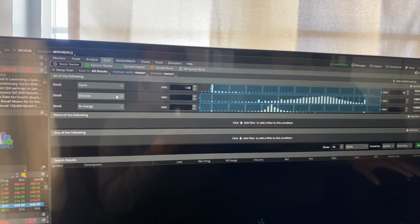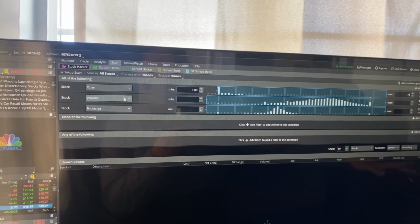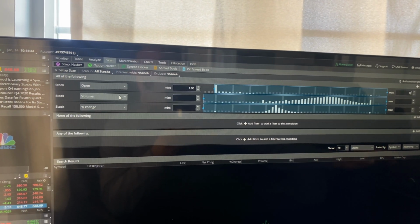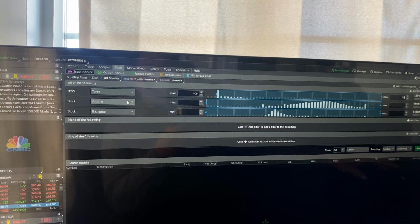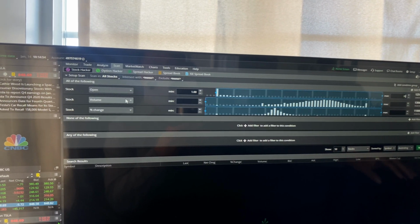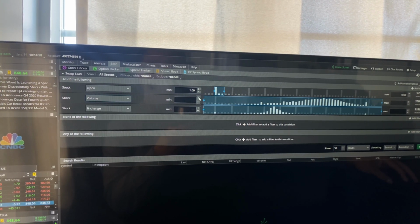And then basically the volume, you can insert the volume, basically how much volume is going in and out of the stock. Typically you would want a stock that's moving a lot of volume, because you don't want the stock consolidating. You want a lot of people buying and selling, because you don't want to get in a stock and then try to sell it and no one is buying it. So definitely that's something you would want.